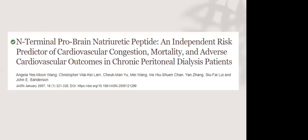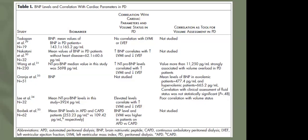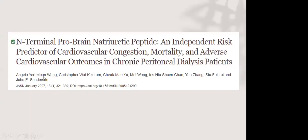I'm going to have us take a look at one of these papers, which is this middle one here. It's the biggest study by far. It's got 230 patients. I believe this one was done in Hong Kong. Yeah, so it was 230 PD patients in Hong Kong. They had, of course, a lot of exclusion criteria. So you couldn't have malignancy, you couldn't have liver disease, COPD, lupus, rheumatic heart disease, congenital heart disease. And they essentially followed them over 3 years.